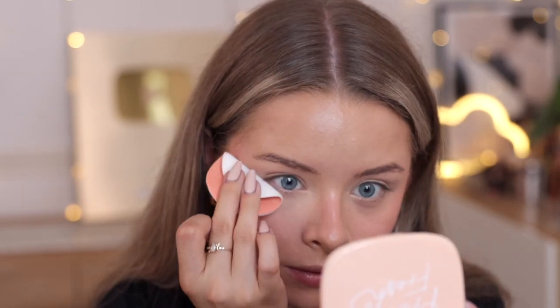Oh my. Okay, it has a bit of coverage. Wow. Okay, I don't like this little sponge thing. It's kind of thin and it almost stabs you in the face when you use it, but nice pressed powder. That looks very smooth and it definitely has some coverage in there. I know that this is probably gonna make me look a bit mismatched, but on the other side, I wanna try using the loose powder. So I'm gonna take some of that.